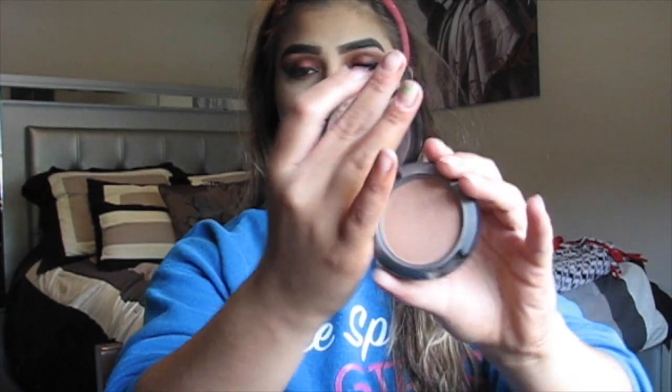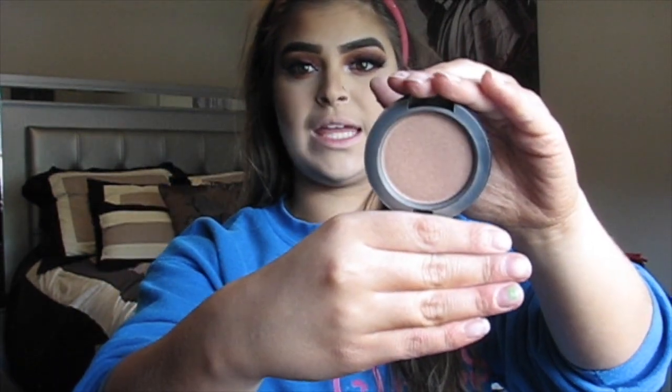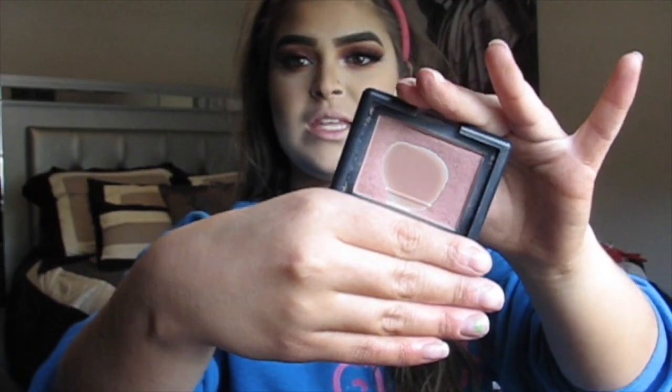For blush, I gave you a high-end and a drugstore choice. For high-end, I let you choose MAC Trace Gold, so it just looks like this. And then for drugstore, I let you choose between e.l.f. Mellow Mauve. It just looks like this. So two very nice neutral blushes, but they both have different undertones.